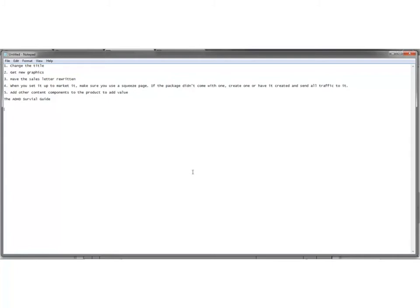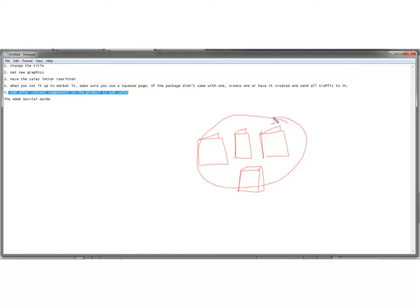So that's everything I do when I take a PLR product and I want to sell it. I change the title of the product, I get new graphics for it, rewrite the sales letter. I always add more content components to it, and that reflects in my graphics. So instead of, like I said, just having a sales page and you have this on it, maybe you have a sales page and it shows that you get several ebooks within the package, and maybe some DVDs or some videos also. Okay, having a group package is going to allow you to sell more.